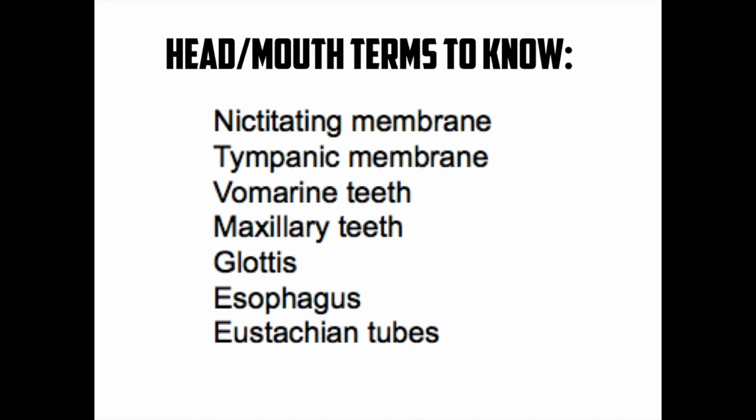So the first one is the nictitating membrane. This is actually that third eyelid I was just talking about. This is like an underwater eyelid, allowing the frog to see underwater and maybe catch fish or swim around things, get away from predators, but also it protects the eye. So it's an underwater goggle or eyelid. So it's a third eyelid. Then we have the tympanic membrane. The tympanum is the eardrum, and this is for absorbing vibrations, essentially for hearing.